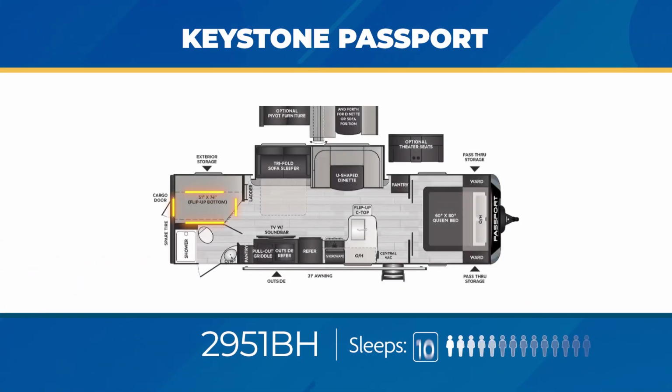A great Passport GT bunkhouse is the 2951BH. It has double over double bunks with an exterior cargo door, easy exterior access to the bathroom, a massive living area slide out, a pair of full-length pantries, a wide kitchen counter, and a TV with a soundbar. How many people can comfortably sleep in the 2951BH? 10 is standard, or 8 if you opt for the pivot furniture.